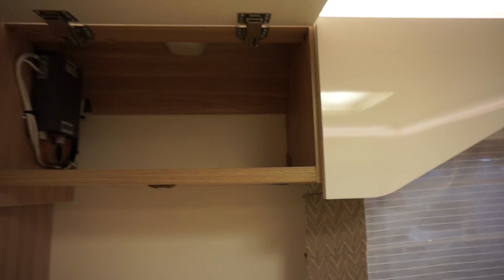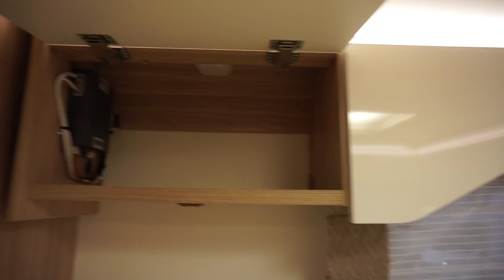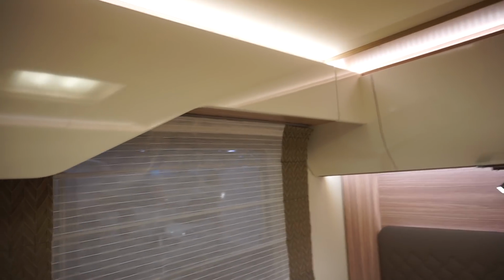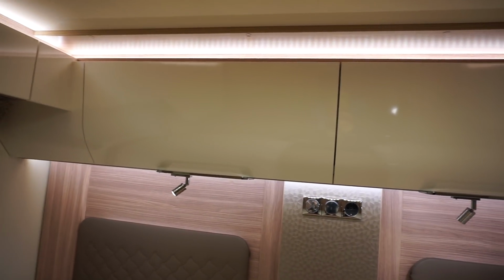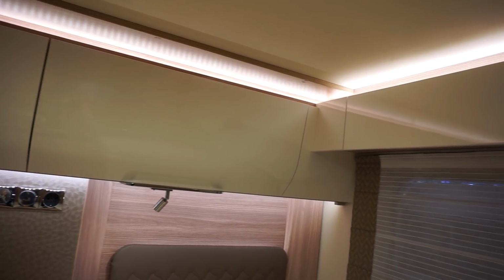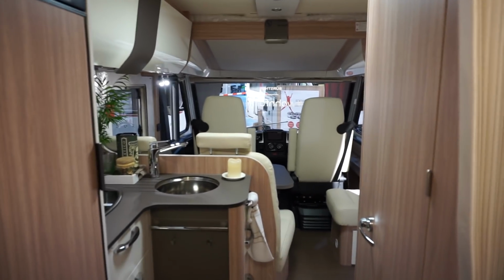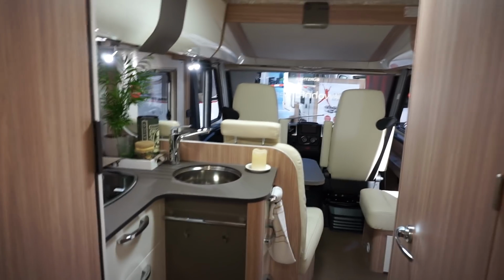What do you think of these lockers? So you open it by putting your thumb on that. I think that's quite attractive. How do you open this one then? I have to go up there. Well, I won't do that now. And let's have a look down the front as well. So you're in bed, and that's the view of the vehicle that you get.